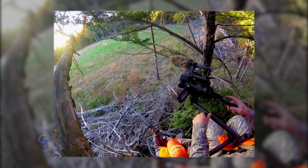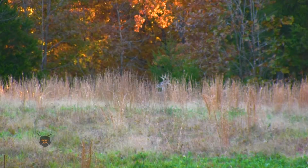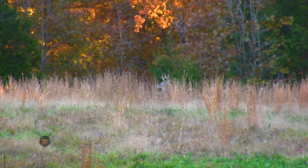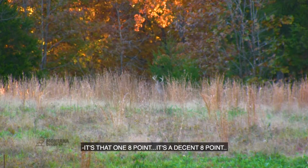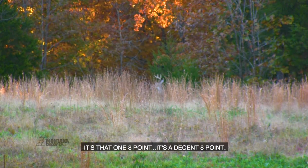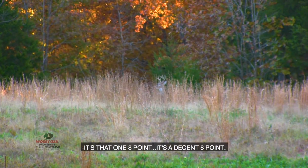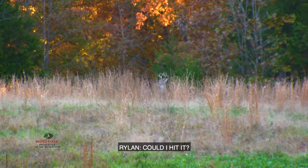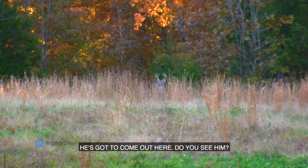Not long after, a nice buck stepped out. Oh, it's that 8-point. It's a decent 8-point. If you like, he's gotta come out here. Do you see him?